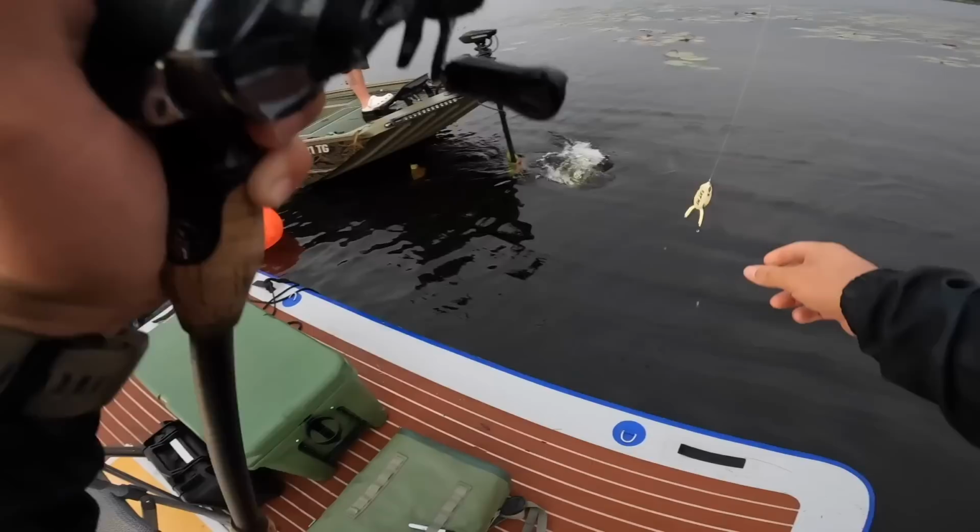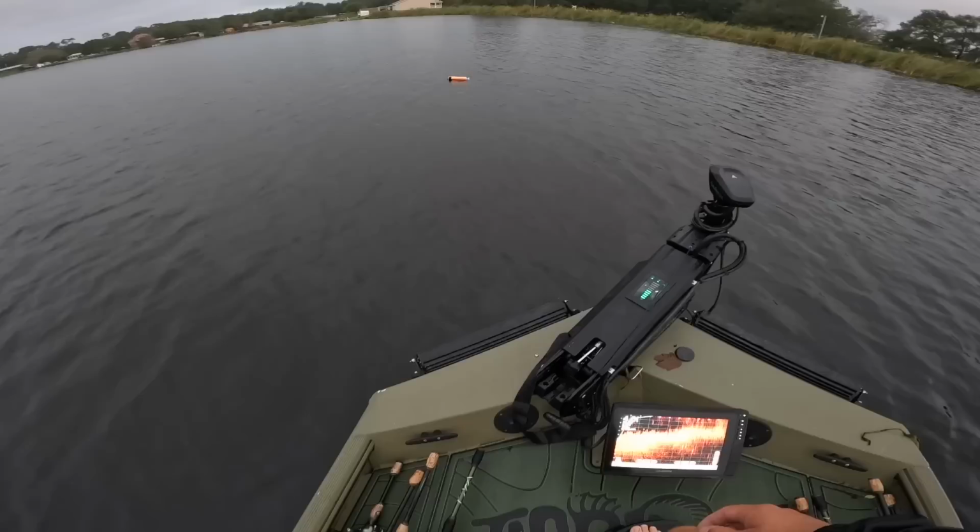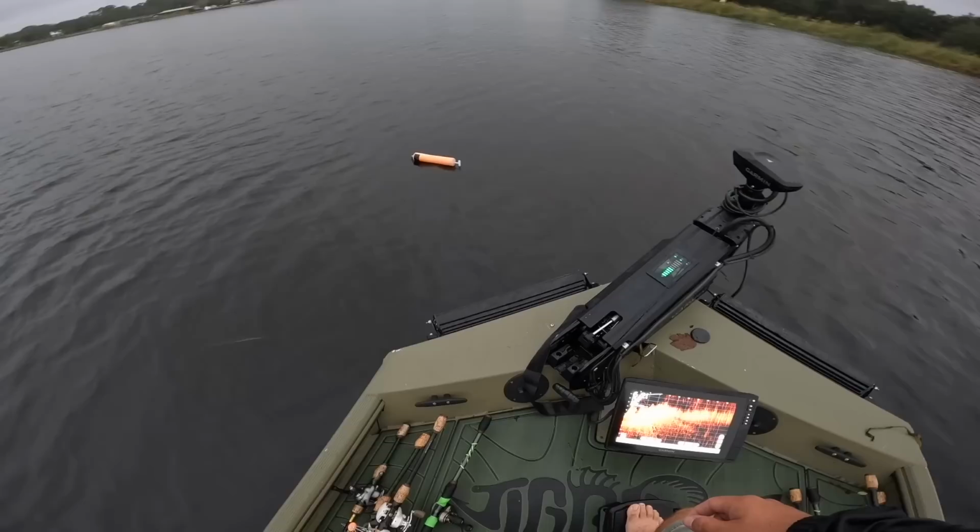Well, slept like a baby. But didn't catch anything this morning, so we gotta check our noodle. There's the noodle, brother. Well, she's not hopping around now that we're close.